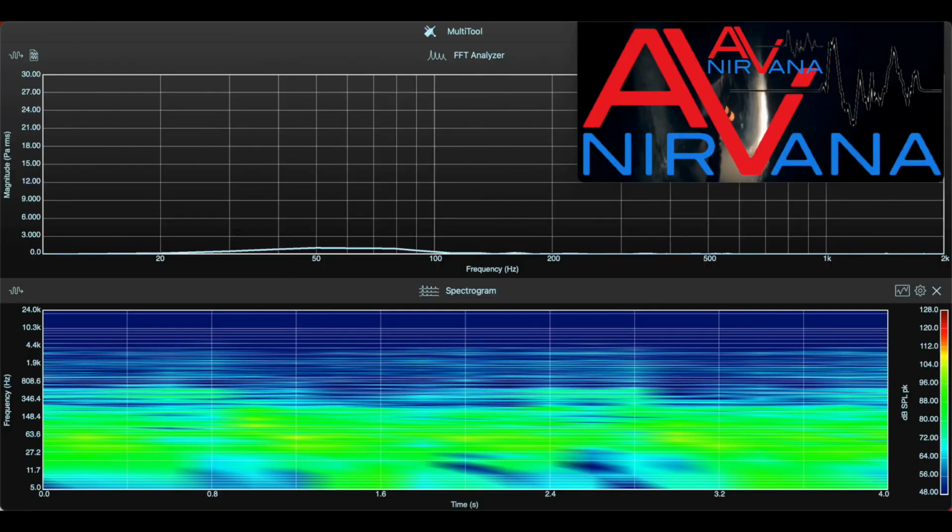And that scene is totally worth another look on the FFT analyzer just to see where the peak energy lies. So what we're about to see is plenty of peak energy in the 30 hertz range, but there's excellent variance in intensity, and it pushes right down into 20 hertz and below.